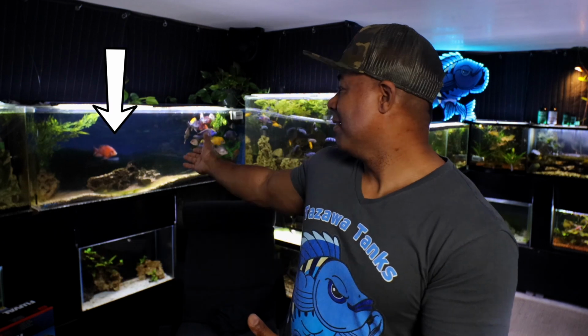So I have 3 African cichlid tanks that fit that Lake Malawi area. I've got my peacock tank behind me, where you can see I've got a male who's kind of a bully. He's been showing aggressive behaviors for the past couple of months, and we'll talk about that in more detail. But that's my 90-gallon, 5-foot-long peacock tank and some hybrid haplochromis.